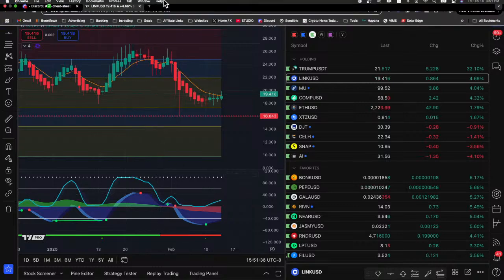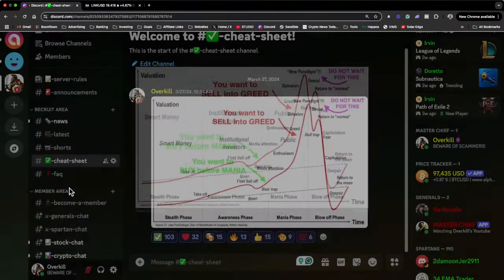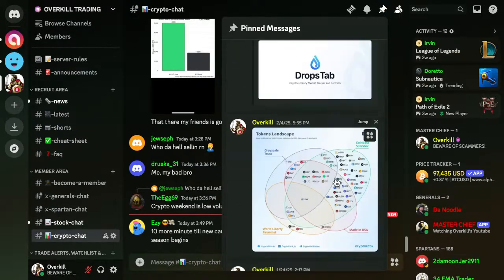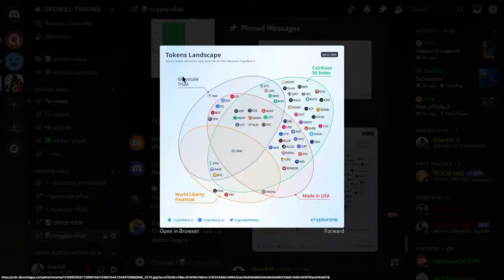Literally every single hedge fund owns it, at least the ones that we track. So I pointed this out a couple times here in the Discord. This is Grayscale. They're an institutional investor. This is the Coinbase 50 index. So you can buy this index, and when you buy this index, it's like buying every single one of these coins in the circle. The made in the USA. So Donald Trump has talked about no tax on crypto that's made in the USA, meaning you don't have to pay capital gains, which would just be insane.